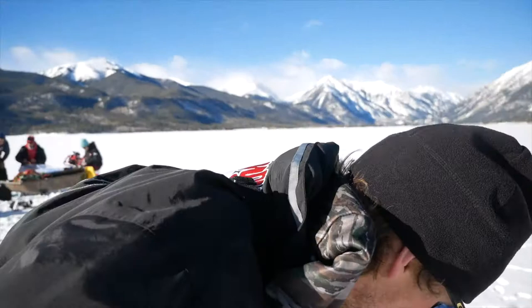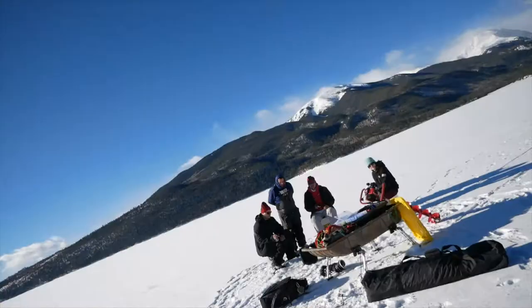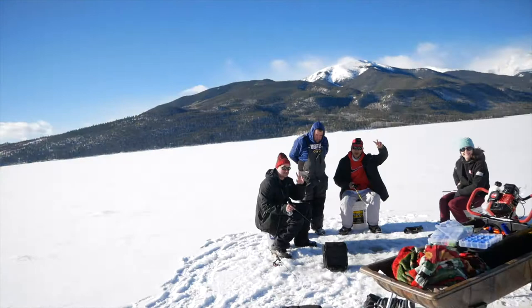All right, we're just getting started out here at Twin Lakes. I'm out here actually behind me with Team Kauf and Colorado Fisher. And we just got into this nice laker right here. Just jigged him up from about 48 feet of water. We got these guys over here having fun, and they got these two holes.